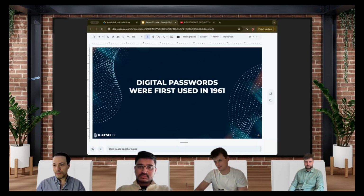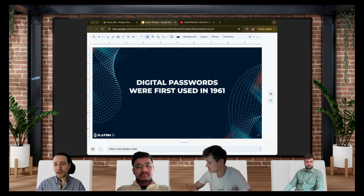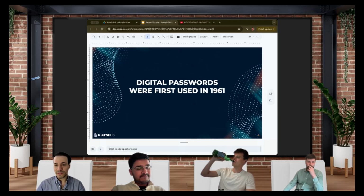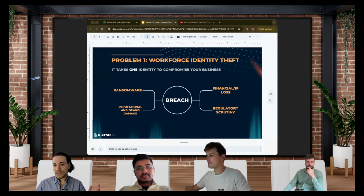So here's the problem. Digital passwords were first used by an MIT professor in 1961. This means we're protecting our identities in the age of AI with 60-year-old technology. That doesn't make sense for us as a team. Here are the problems. Workforce identity theft: it really just takes one identity to compromise your business. If you have a breach, you're exposed to ransomware, reputational damage, financial loss and regulatory scrutiny.